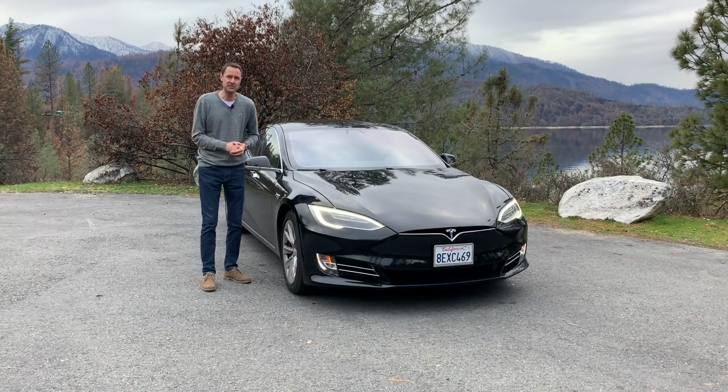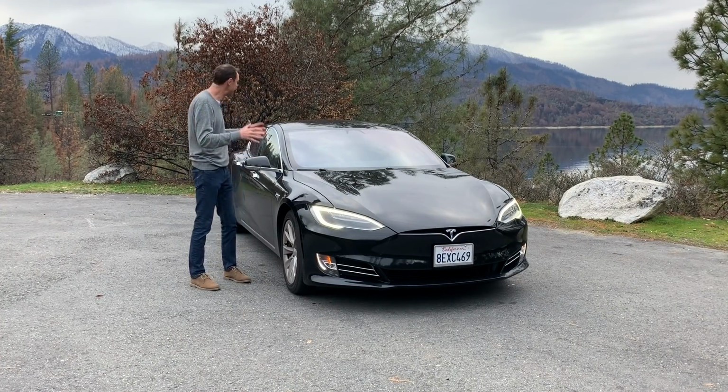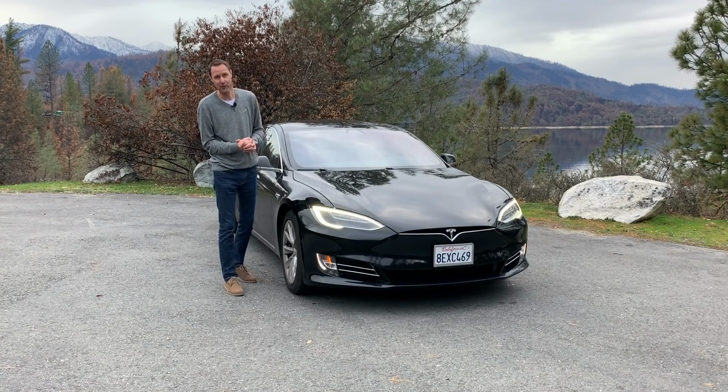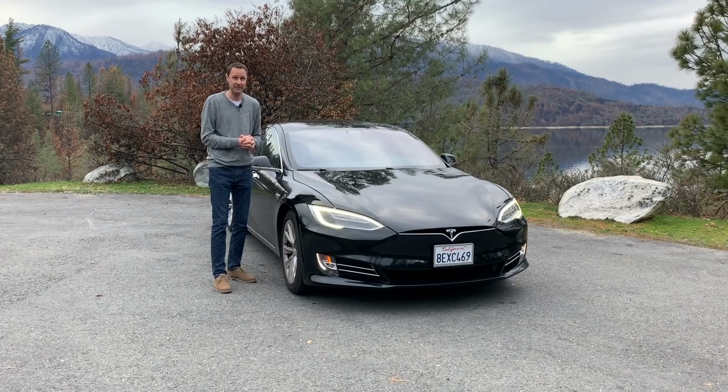Now, another thing I was concerned about is the fact that this is a bigger car than the Model 3, but it definitely doesn't feel that much larger. You can feel the weight when you're driving the car. You can feel the amount of energy it takes, more energy that is, to get the car going, but it definitely in no shape or form feels sluggish because of that.